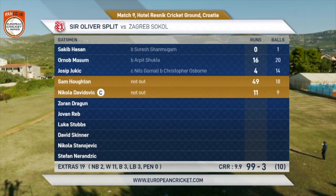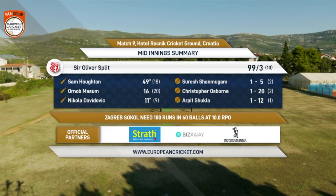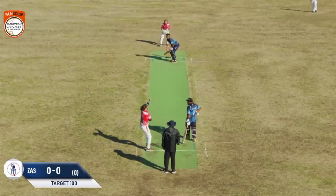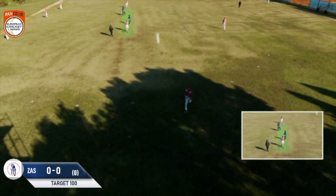It is Sir Oliver Split after winning the toss and electing to bat here in match 9 of the FanCode European Cricket Series Croatia. They're going to finish on a score of 99 for 3. The following match, match 10, was won by SOS, and they'll be batting first. But right now, time to start the chase, and it's going to start with a Maximo.